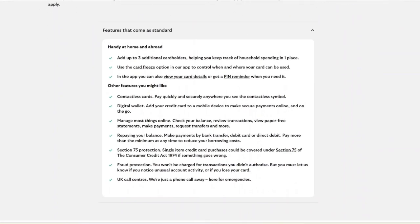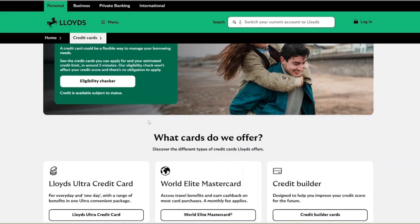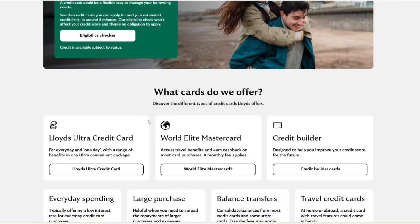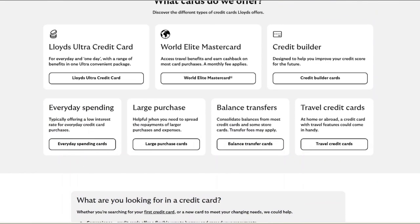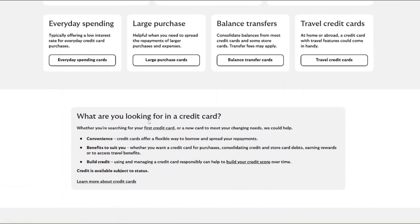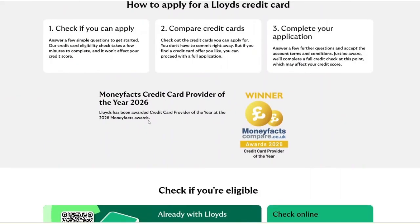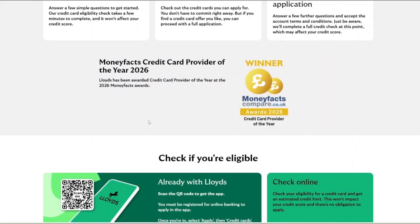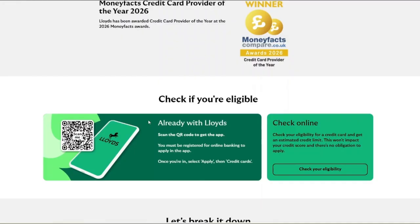So what are the pros and cons of using this card? First, the pros. Strong 1% cashback in the first year, unlimited cashback, no caps, no monthly or annual fee, no foreign transaction fees, and low APR compared to competitors. How about the cons? The cashback drops to 0.25% after year one, and cashback is usually paid once per year, not instantly. And there are no premium perks like airport lounge access or travel insurance.